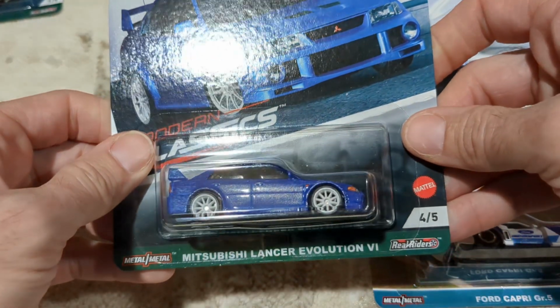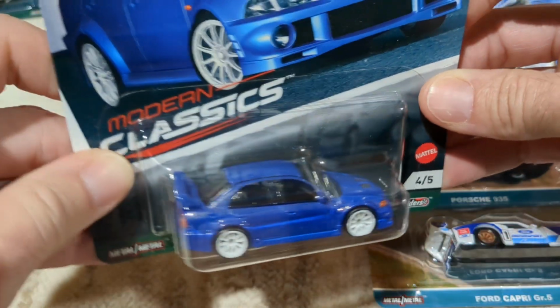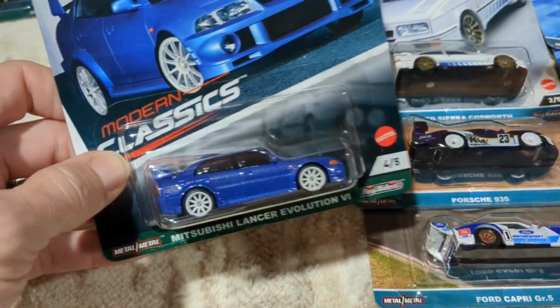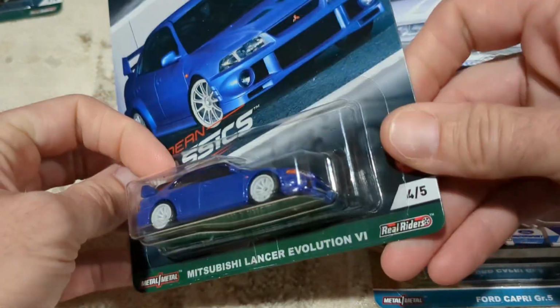smash. Modern Classics Mitsubishi Lancer Evolution 6. Really like this car. Love the color here. Would like to have one in red. You know, don't have that yet, but we'll be trying to get one. And I think that's a 6 anyway.